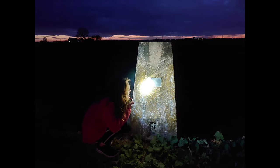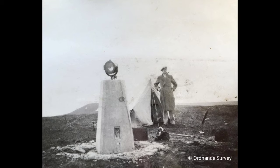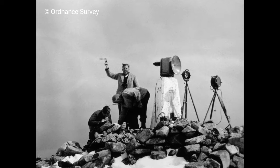The Trig Pillar was first used in the retriangulation of Great Britain in April 1936, whereby a group of surveyors gathered round a pillar in Cold Ashby and began the retriangulation of Great Britain.